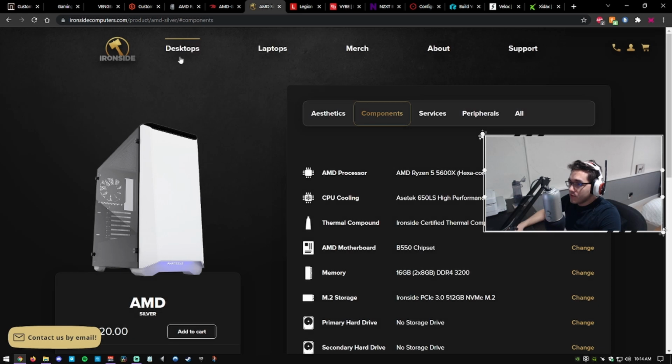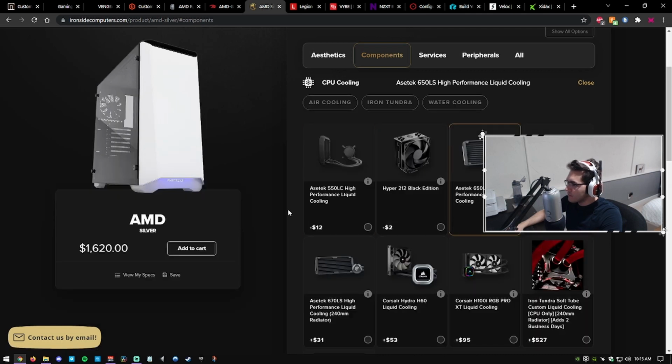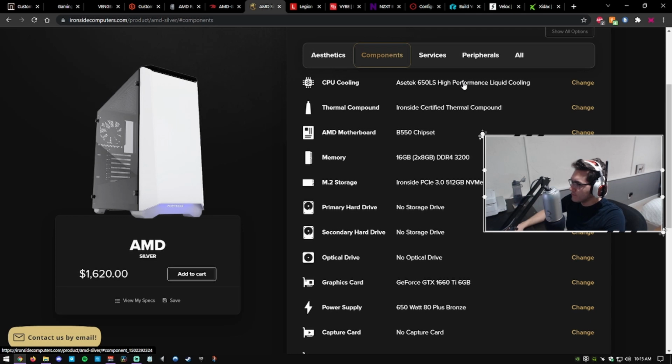But anyway, I like the selection, like when you actually go to the desktops and then you pick your pre-config. And I think here you get nice case selections as well. So you can obviously go under the aesthetics tab, but right now we're at 1620, but we'll, as usual, get right into it. So we got the liquid cooling here. Do we have some options? You got an option for some air cooling. Actually, it looks like just the Hyper 212, but hey, it's a good one. But again, I'll just leave it as is.